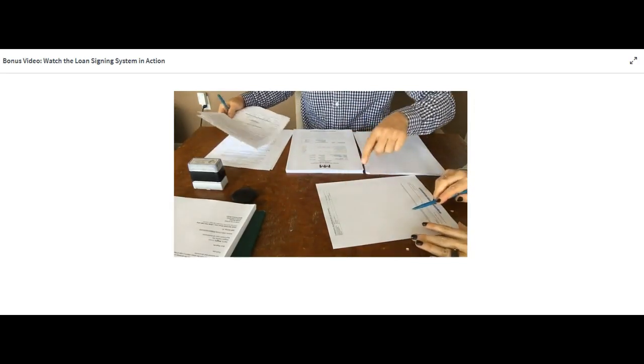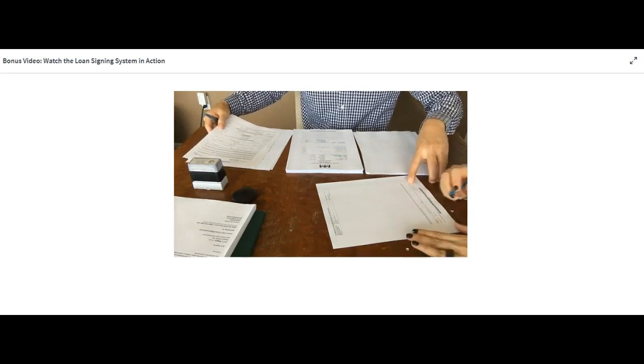And what is this page? This is the last page of the loan application. By default, it's 4 pages. Okay. Full signature there.